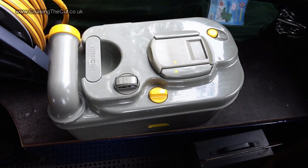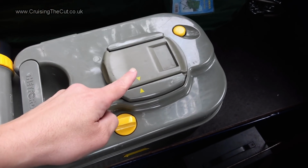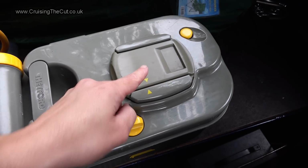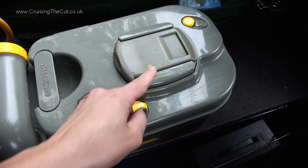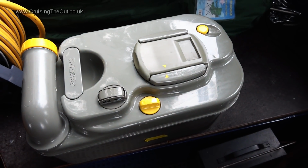This is what a typical cassette looks like. Under here is where the hole is that everything dropped into from the toilet bowl. That knob, when that turns, it's opening a flap in there. That's what you're operating when you push that lever that I showed you.